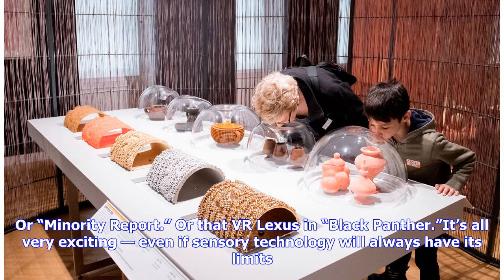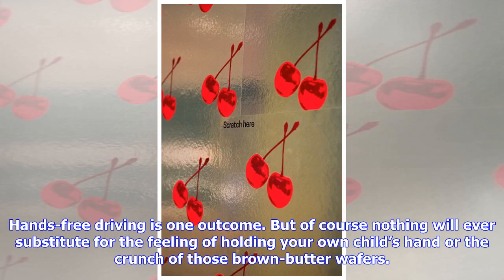Picture Wii without the hardware. Or Minority Report, or that VR Lexus in Black Panther. It's all very exciting, even if sensory technology will always have its limits. Hands-free driving is one outcome. But of course nothing will ever substitute for the feeling of holding your own child's hand or the crunch of those brown butter wafers.